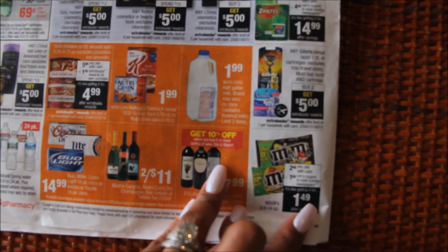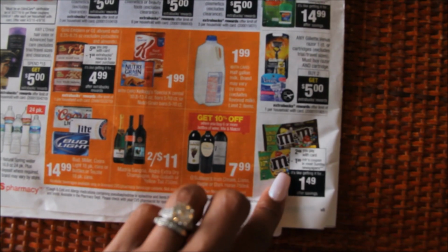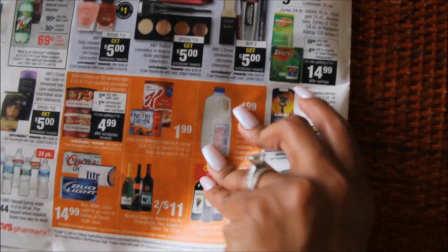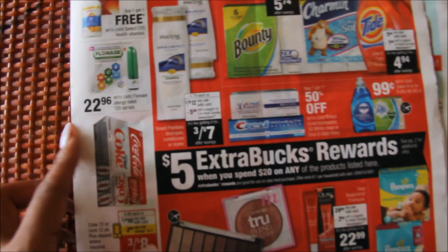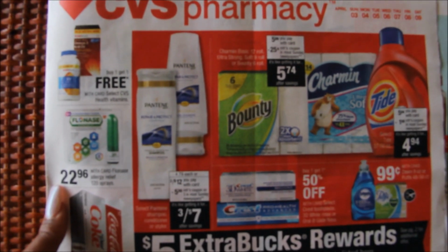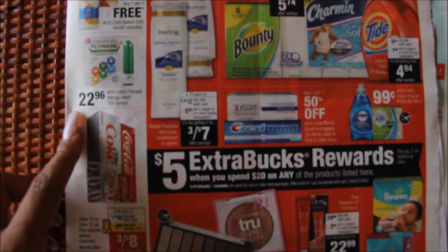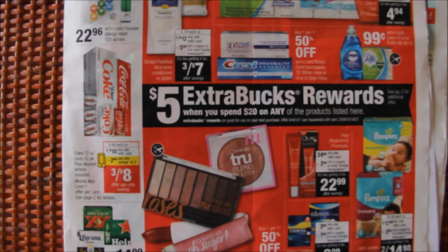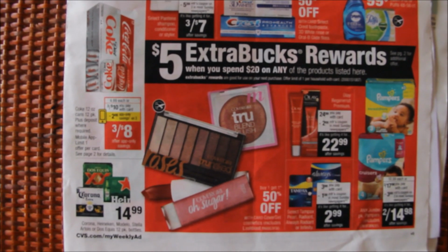And I don't want to miss this M&M deal right here. They're $2.49. There's a coupon coming for a dollar off, making them $1.49. I almost missed that deal. If you like M&Ms, it's pretty good. So other than that, guys, I think that's pretty much it. Don't forget the Cokes. It's an app-only coupon for $2 off, making them 2 for $8.